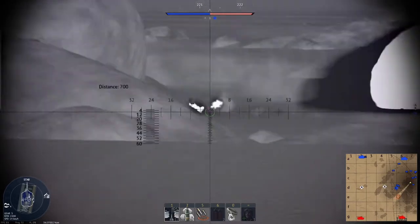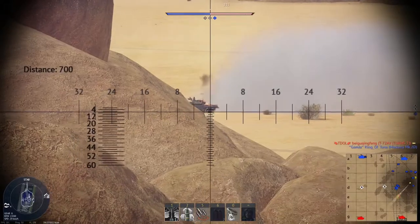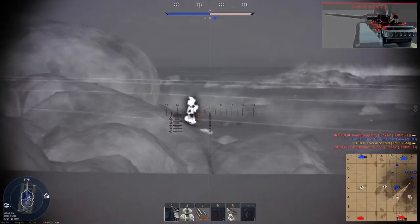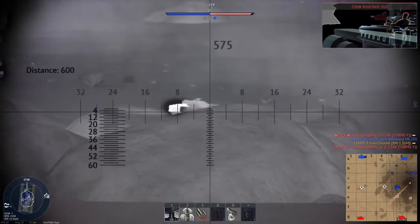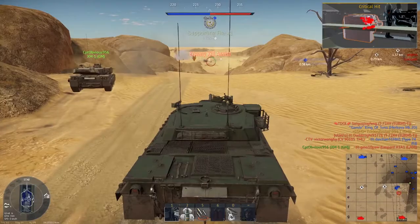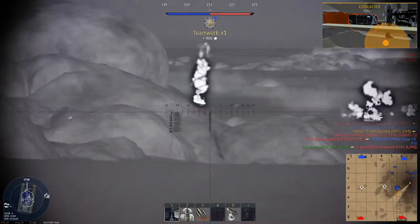Oh, he's at a dead stop right now. Oh, is he? Yeah. Got him. Nice. Alright. We got guys. Ooh, another one. Another one. Alright. On the way. Engine's out. Good kill. He's out. Good shit. I love these rangefinders.